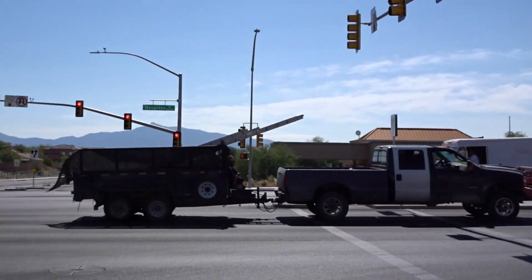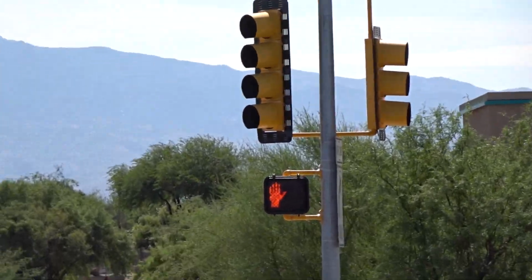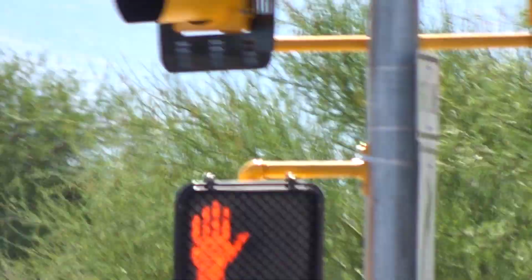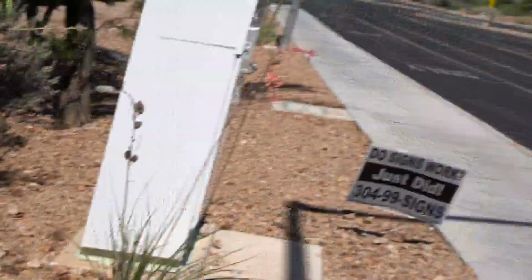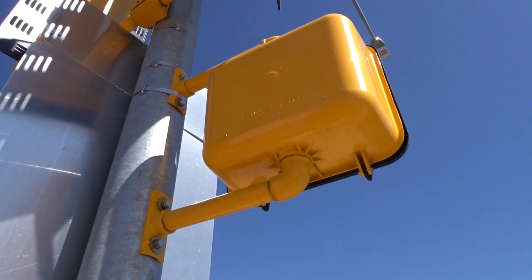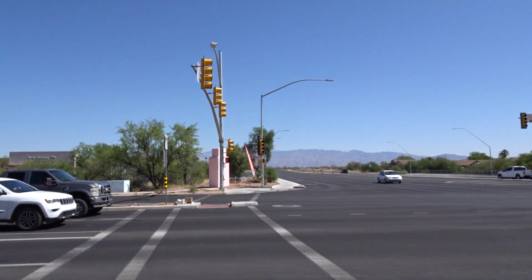Here's the other LED signal. The signal heads, I believe, are McCain. Yep, they're McCain. And you can see the flashing yellow arrow here.